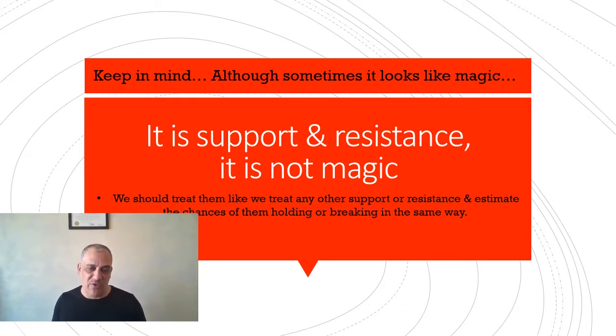We have just seen a few examples where the price moved after an unbelievable touch with unbelievable accuracy away from the Fibonacci level. But of course, it does not happen all the time. So you need to keep in mind that it is support and resistance. We are not magicians here. We are market analysts. And sometimes we're right, sometimes we are wrong.